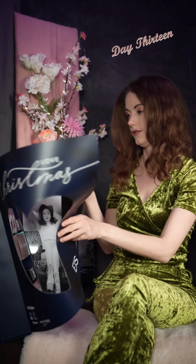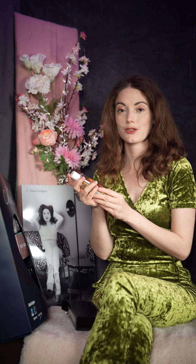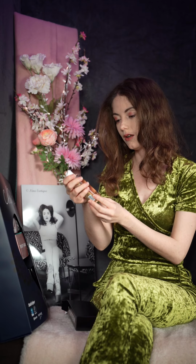Today I'm going to unpack box number 13. Oh. This is something I always like. It's massage oil. And it says on it that it's like a Christmas cookie. I'm curious how it smells. It does smell a tiny bit like sort of Christmas cookie. Cinnamon. I always like massage oil, so that's a good one.